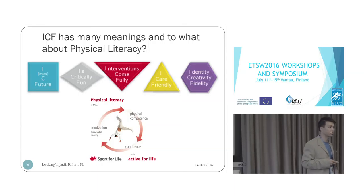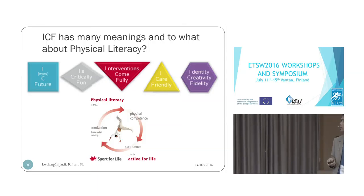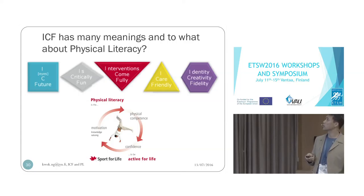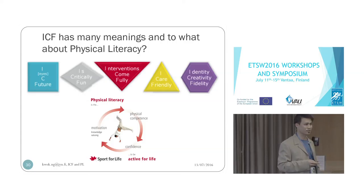So this is your thing to think about. What is the ICF? There are different ways of thinking about the ICF, really empowering, and also physical literacy. And that's something I would like us to discuss when we get the chance to.